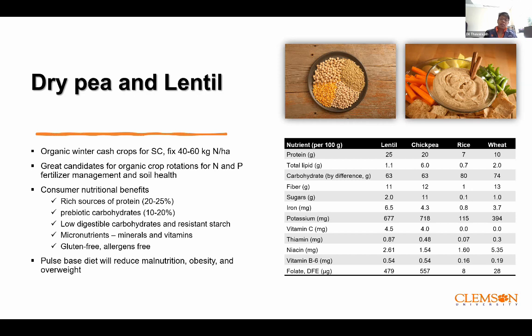Why are pulses very important? Because they fix their own nitrogen, and they also provide enough phosphorus in the crop rotation and also beneficial bacteria back into the soil. It improves the soil health. So you don't have to add any nitrogen fertilizer into the soil because it fixes its own nitrogen. So that's the part of the carbon benefit and the nitrogen benefit and the environment benefit.